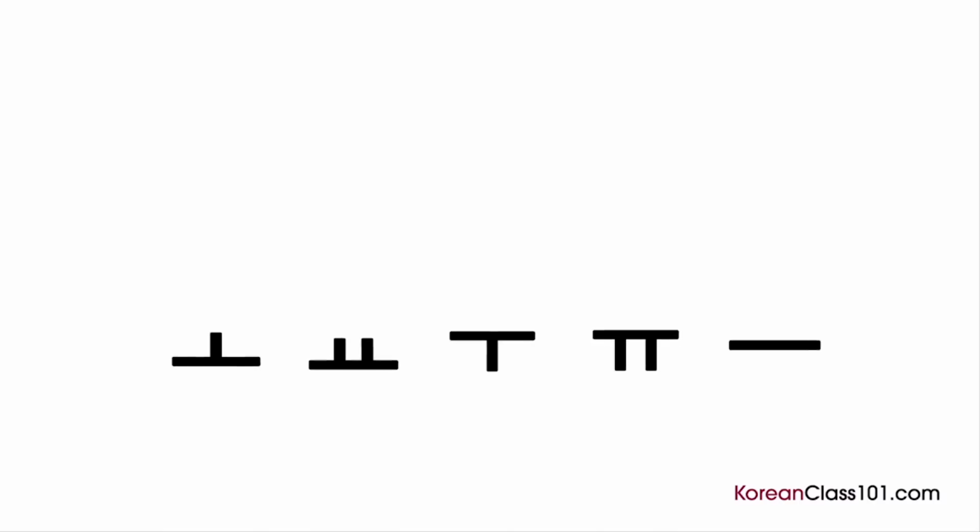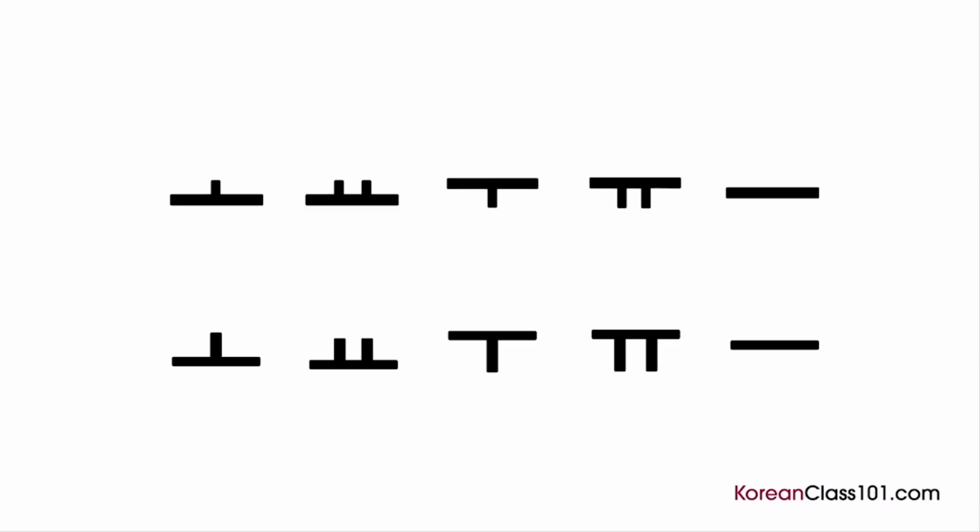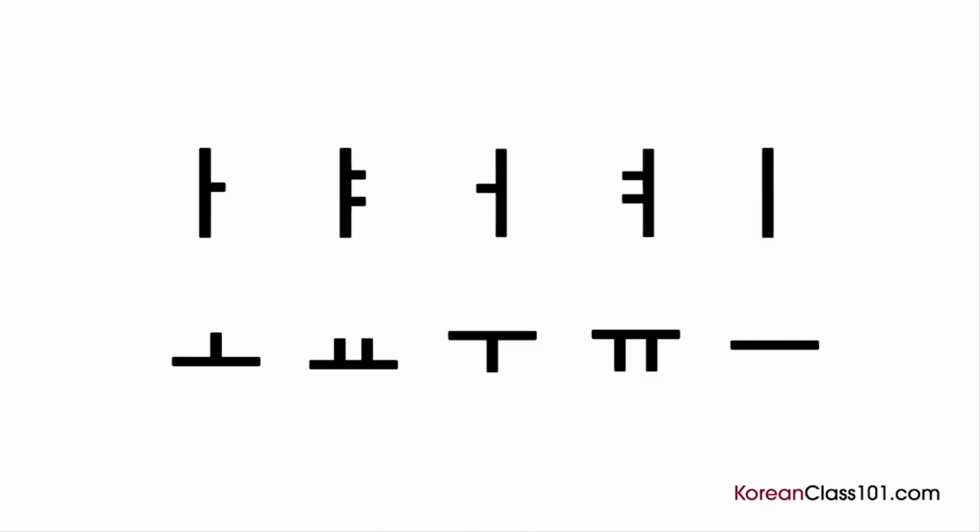Compare these 5 new vowels to the 5 you already know. What's the obvious difference? The answer is that the vowels we learned before all have a long vertical stroke, and these new vowels have a long horizontal stroke. In fact, if you rotated the first five vowels, you would end up with the new vowels we're going to learn today. When writing syllables in Korean, it's important to think about whether the vowel you're using is a tall vowel or a fat vowel.